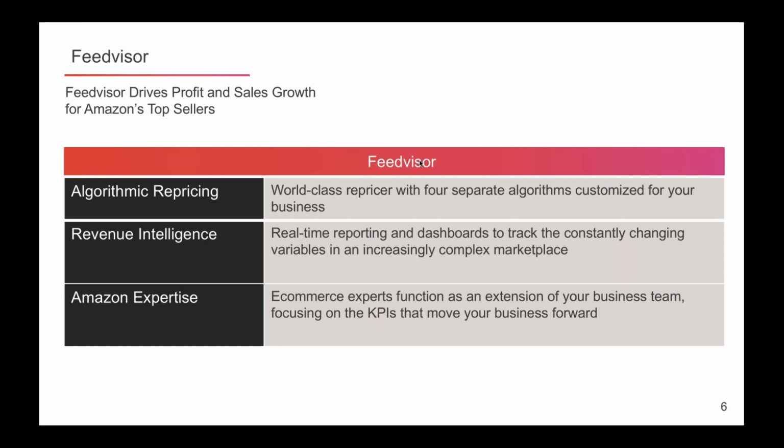And the last piece is our Amazon expertise. Like I said, we've been in the Amazon space for several years now, focusing on Amazon and helping Amazon sellers. Our internal team, and really our customer success team, are the e-commerce experts that function as a business partner for you, focusing on those KPIs that are going to help you grow as a business. So they're your partners on Amazon, and they really are incentivized to help you grow and achieve those sales and profit goals.